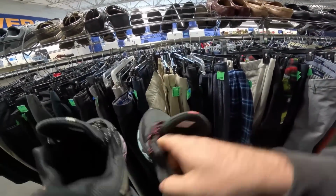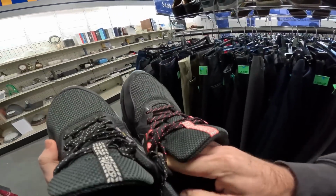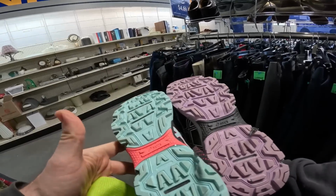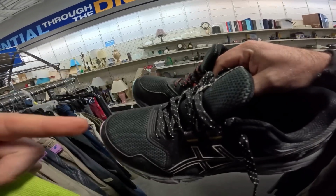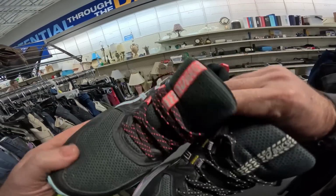Alright, these are 100% different shoes. They're together, but if we find the other ones, these are actually pretty good condition. Now the hunt is on to find the matches, their friends, you know what I'm saying? Because these aren't friends right now.